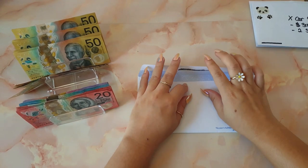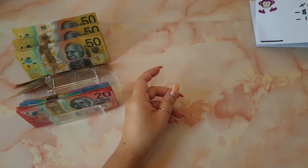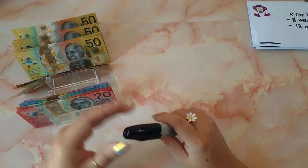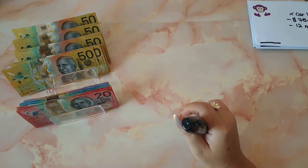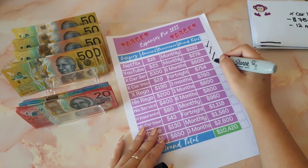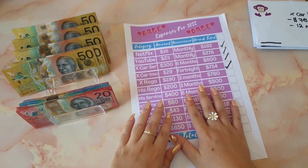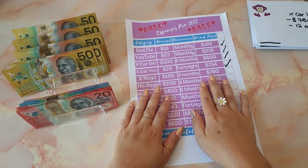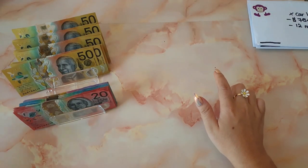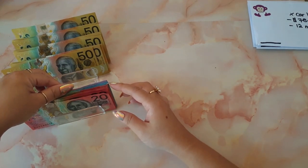And let's get that one down. So we are done with my car insurance. Let's quickly tick that one off. So 754 is done. So the next one is my car registration, $760. So let's just take this money out.